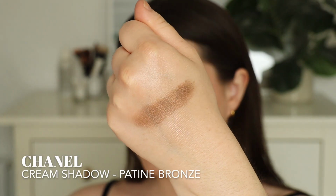I think it's so flattering, and it's a really good day to night color as well because it's a tiny bit deeper, so you can really smoke it up and build it for an evening look if you want. But again, for day to day, it does add just a really nice bit of definition to the eyes. So I think just for ease and what I would genuinely probably wear day to day, I did have to pick a cream eyeshadow.